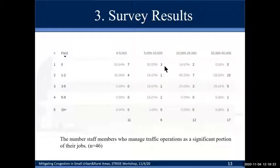The 5 to 10,000, you still will have areas that don't have anyone, but then you start to see 1 or 2 or maybe more folks. And then the 10 to 25,000, now you're more likely to have at least 1 person assigned to traffic management. And at 25 to 50,000, they all at least had somebody assigned to it as a significant portion of their job. So that kind of gives you a sense of what it is you'll be looking at.